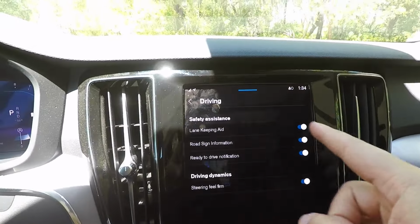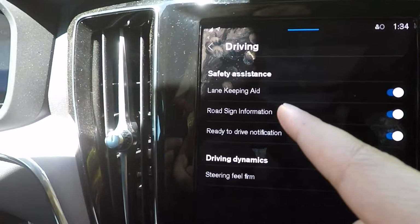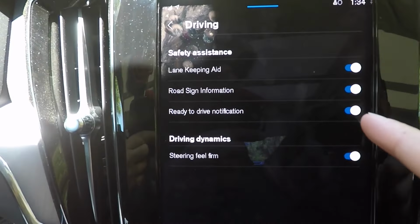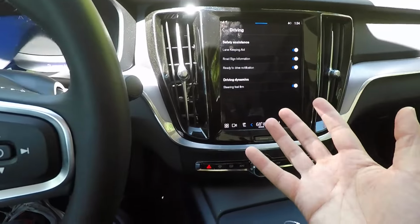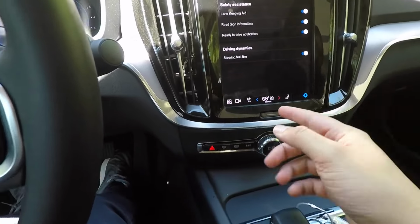Same thing with some of these other safety features. If I want to toggle lane keeping aid, roadside information, stuff like that. There are certain features I feel like you should just be able to push a button easily and it can switch back and forth between them.